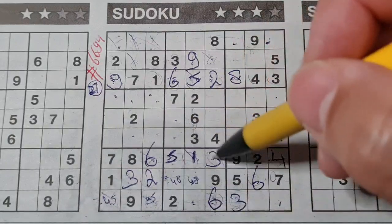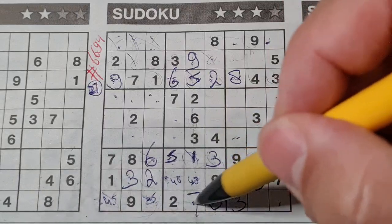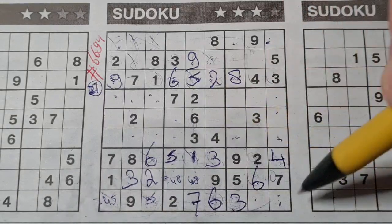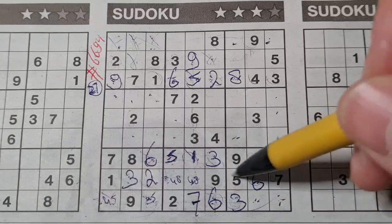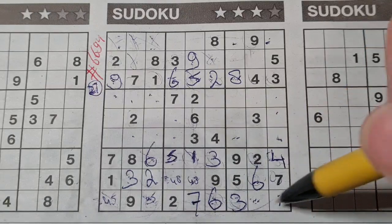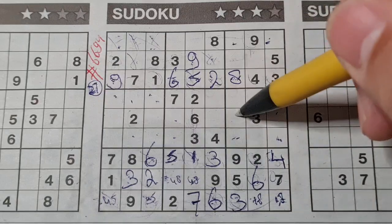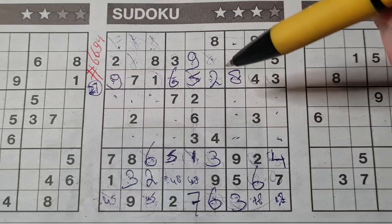The 1, the 2, 3, the 4, the 5, the 6, the 7 is missing. Two missing numbers in this big square. The 1 is missing, the 2, the 3, the 4, the 5, the 6, the 7, 8 is missing. 1 and 8. Let me mark those two boxes. 4, 4, okay.